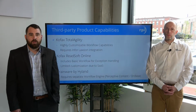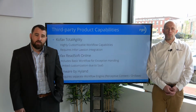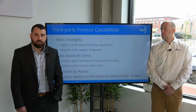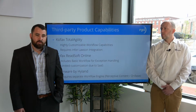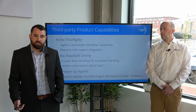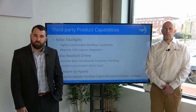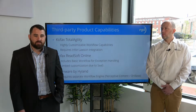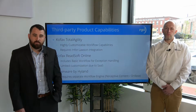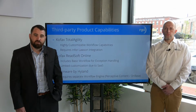So, third-party tools. Kofax Total Agility has a highly customizable workflow solution. It does require building out a Lawson integration for exporting that metadata back into Lawson, but we've built a connector for this called Yoga Connect for Infor Lawson, which is a drop-in connector for interfacing. However, it still needs maintenance. Kofax ReadSoft Online, as a SaaS-based solution, includes some basic workflow and exception handling, but it has limited customization due to the fact that it is a SaaS solution. And then Brainware by Hyland requires a separate workflow engine, typically either Perceptive Content or OnBase, to facilitate post-extraction exception handling.